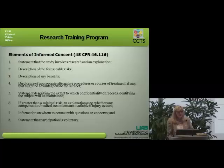I won't go too much into the elements of informed consent because there is another lecture on that, but basically this is from 46.116, straight from the Code of Federal Regulations. These eight elements listed here are the elements that are required in a consent document. So anytime you submit a consent document to the IRB, we are going to look for these eight elements. If you're using an information sheet rather than a consent document, we will look for these eight elements in your information sheet.